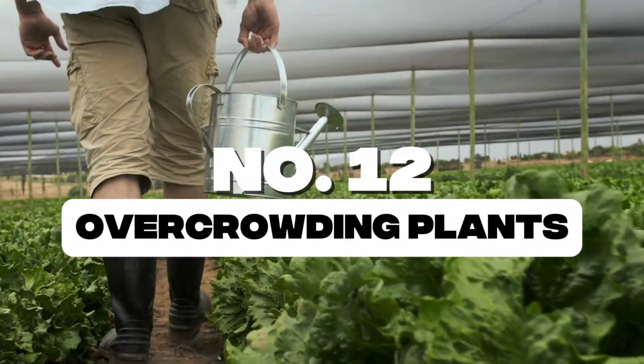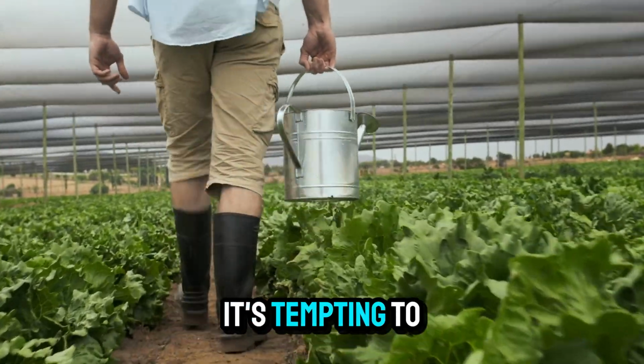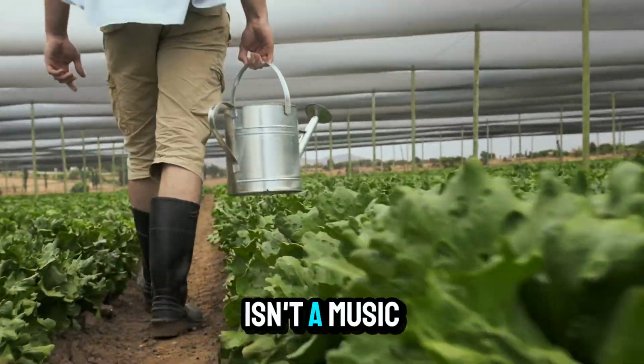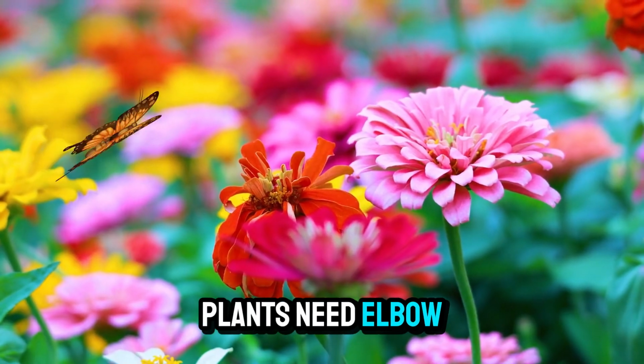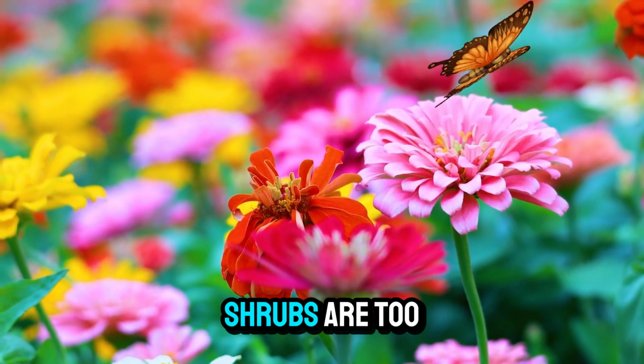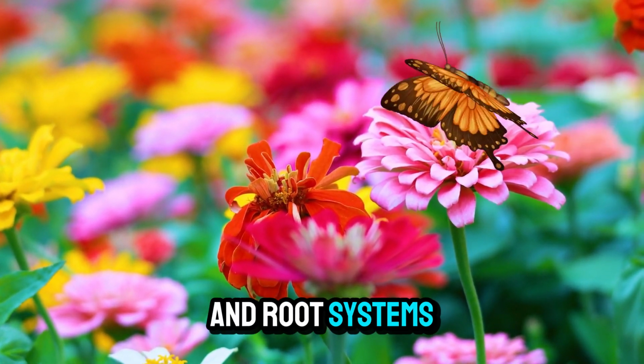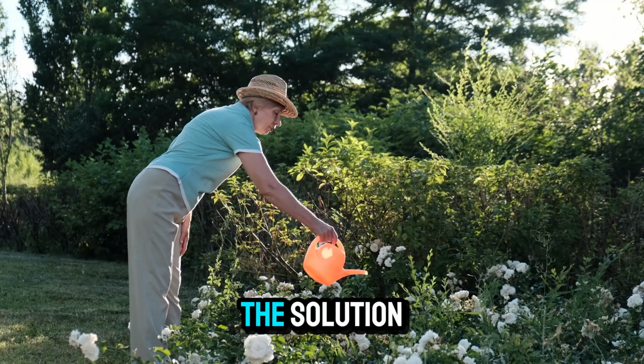Number 12, overcrowding plants. It's tempting to cram every square inch with green goodness. But your garden isn't a music festival. Plants need elbow room. When seedlings and shrubs are too close, airflow is restricted, diseases thrive, and root systems wage silent war underground. The solution?